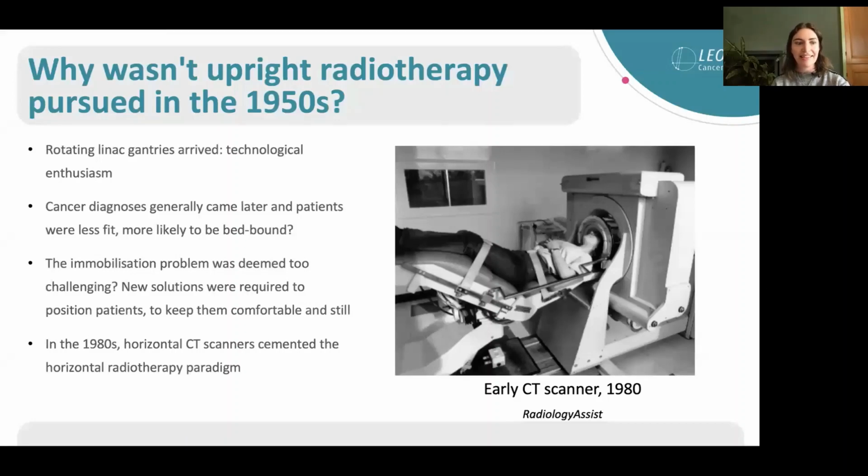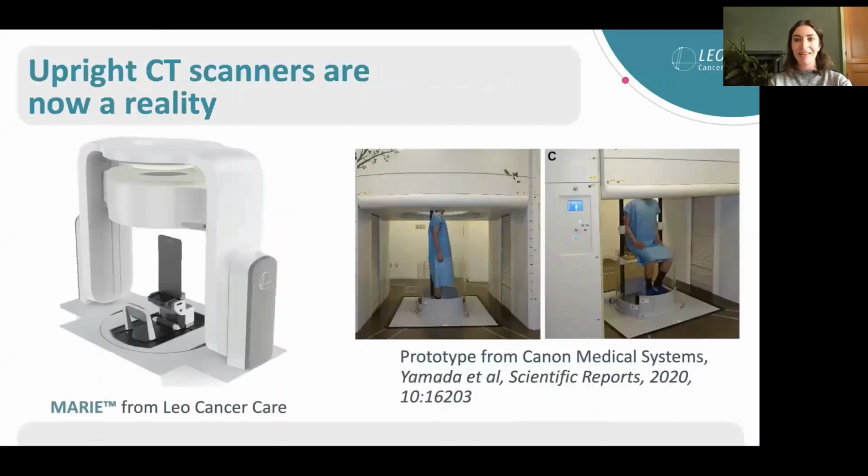And then, of course, in the 1980s, horizontal CT scanners started to take off. In radiotherapy today, we all know that we're very reliant on information from CT scans, and having the patient positioned flat on their back for CT scanning really has made us reluctant to deviate from that position for treatment. But now in 2023, upright CT scanners are a reality. So on the left here is Leo Cancer Care's MARIE system, which has been designed to bring diagnostic quality CT to the treatment isocenter.